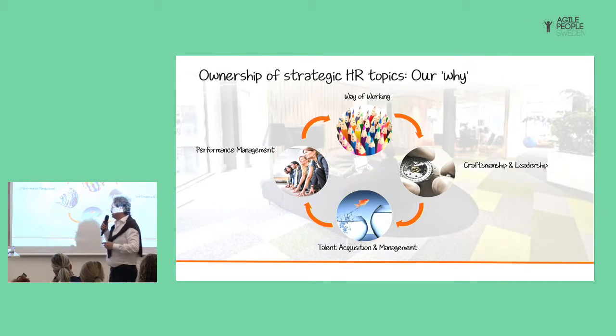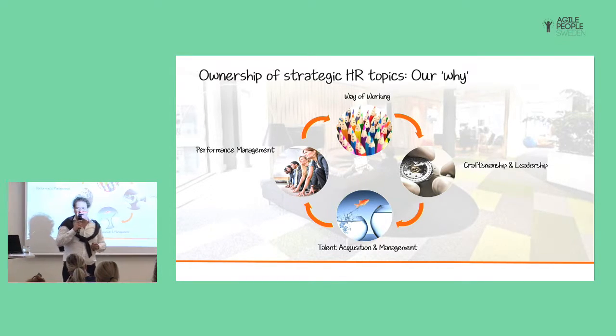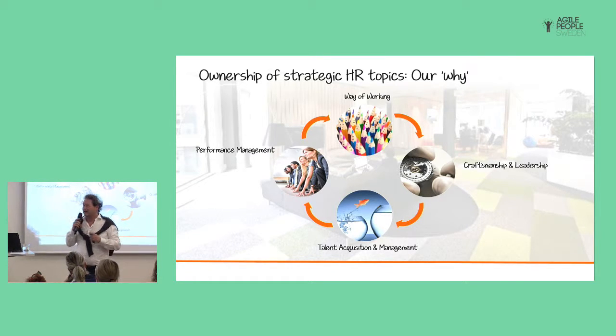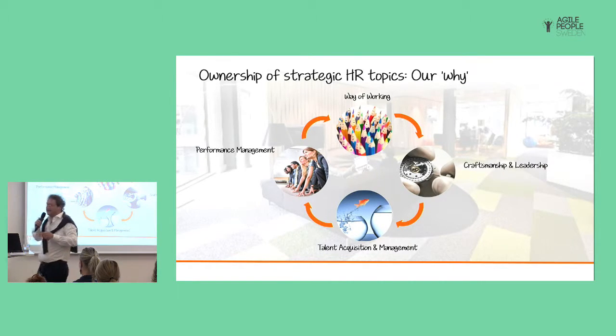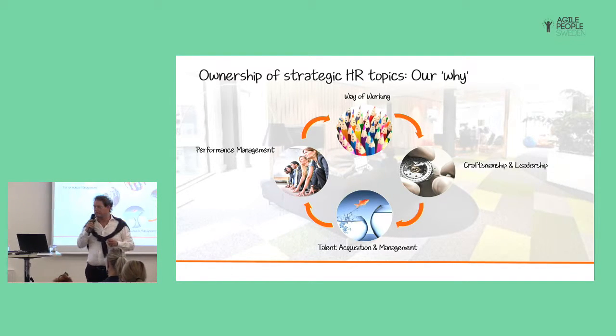What we also did is we put 4 strategic teams in place for the coming couple of years. And I think one of them I want to say a little bit more about. But in general, it's a way of working. Everything in the old days, which HR looked at as organizational behavior, organizational design, and culture, we said, actually, that's the way of working. So we have an expertise group looking after that.